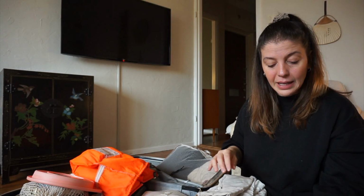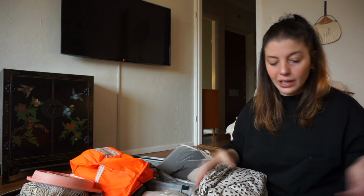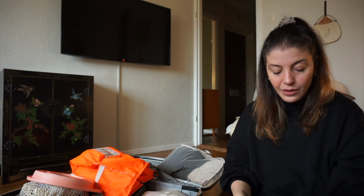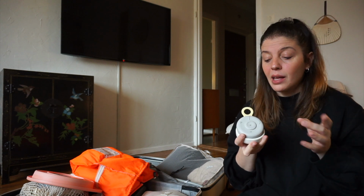Then I'm gonna bring his mattress cover, first because we are not sure of the hygienic condition that we're gonna find, but also I'm planning to put it back on his bed for a few nights so that it smells like home, and then hopefully he can fall asleep much more smoothly. We have what is called baby vakt in Swedish. I don't remember, baby monitor maybe.